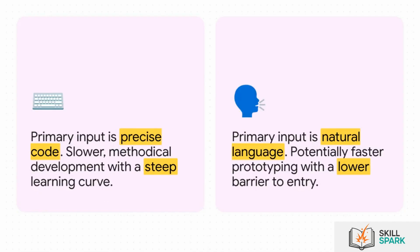This slide really nails the difference. Traditional coding is powerful, but man, that learning curve is steep. Vibe coding just smashes that barrier to entry, which means way more people can build prototypes super fast. It's a total shift in thinking. You go from being the person laying every single brick to being the architect who's just directing the whole construction.